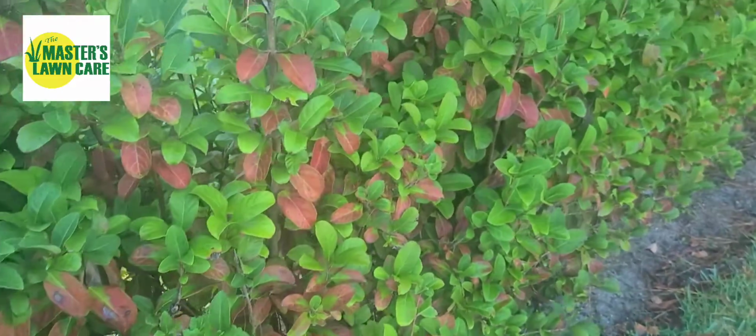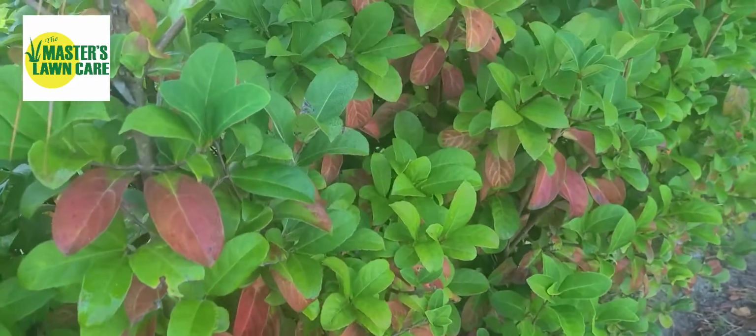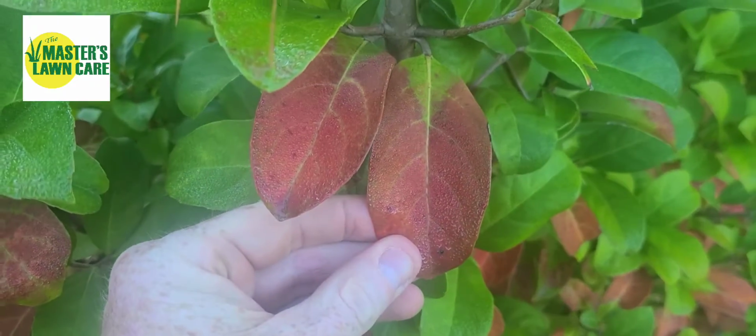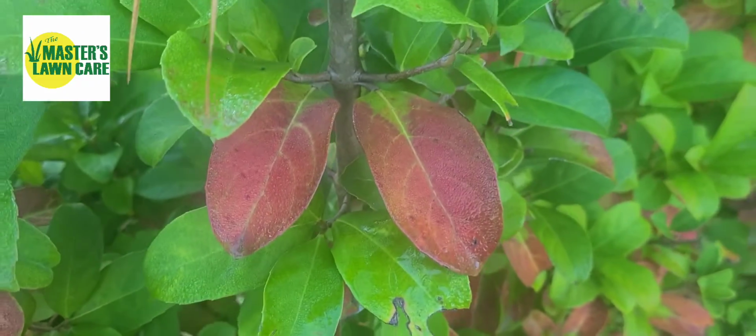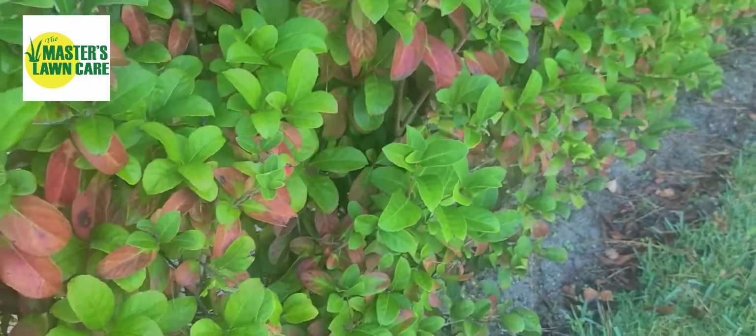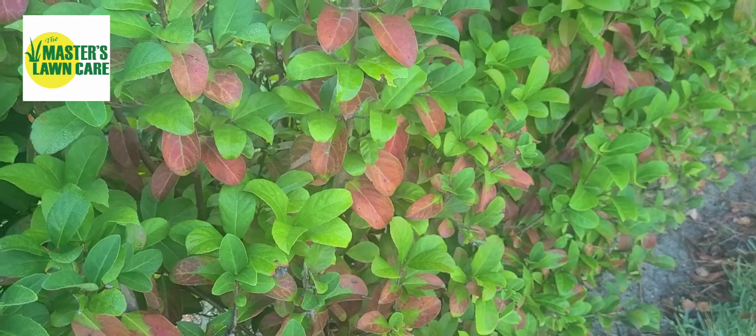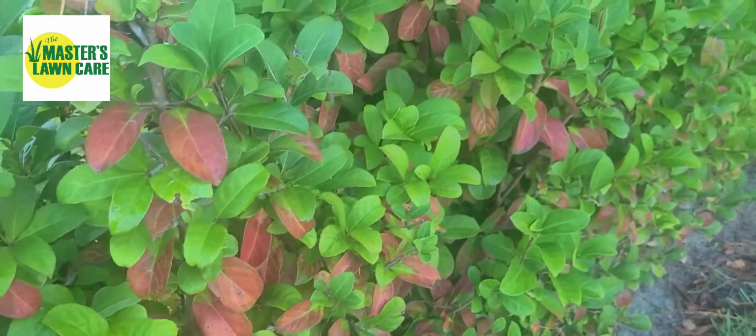So one of the most common questions we get in Gainesville about viburnum as the weather turns cold is, why are the leaves turning red? Is that a pest? Is that a fungus? Is it a disease? Is my plant beginning to die? We get a lot of calls about that this time of year, and just wanted to make sure we get that answered for you.